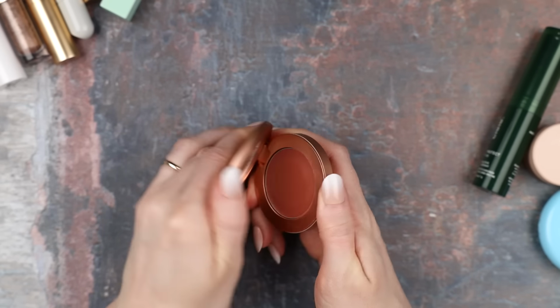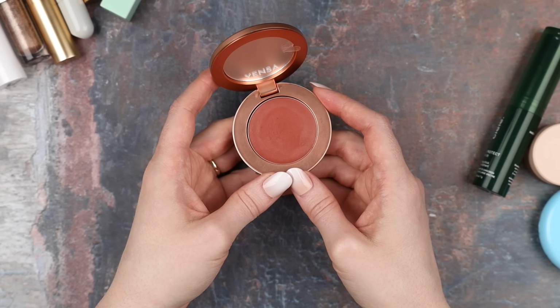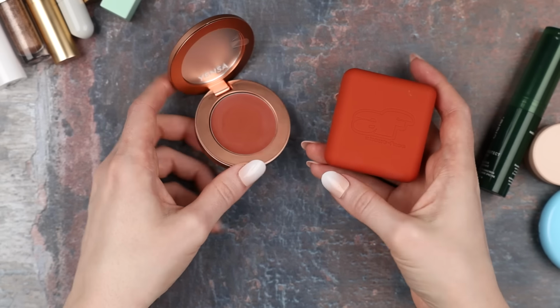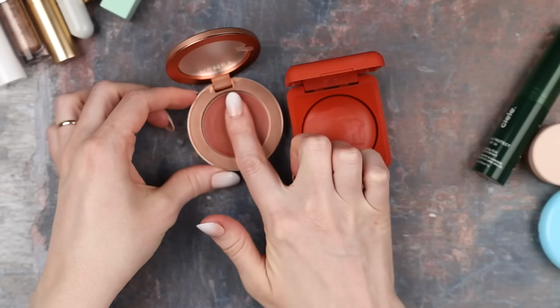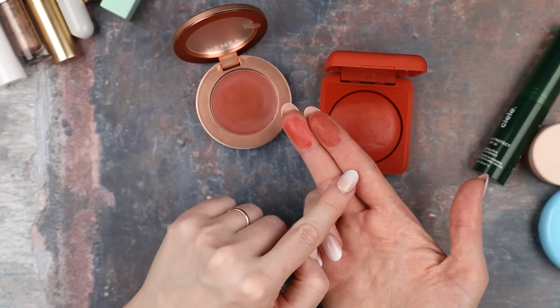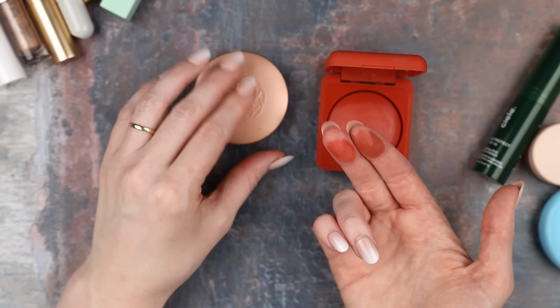Yensa Ginger Blaze is actually stunning. I'm wearing this today. I feel like I haven't bonded with it. It's funny. It has a lot of qualities similar to the About Face blush. Their textures are kind of similar, and yet the Yensa one has that duskiness that I prefer. It's more of a brick. I just feel like I haven't bonded with it.